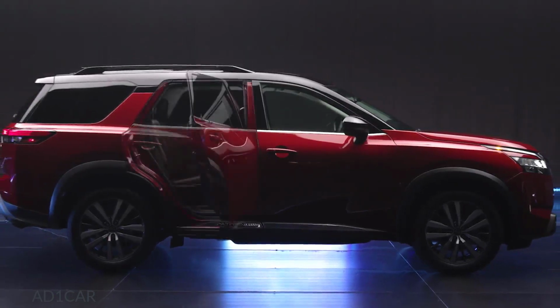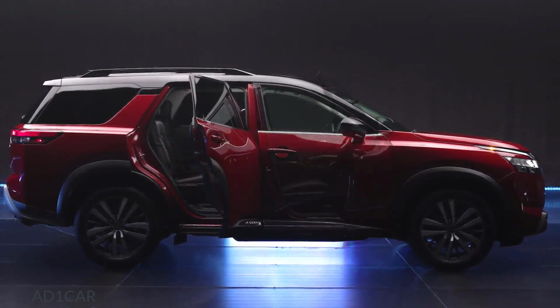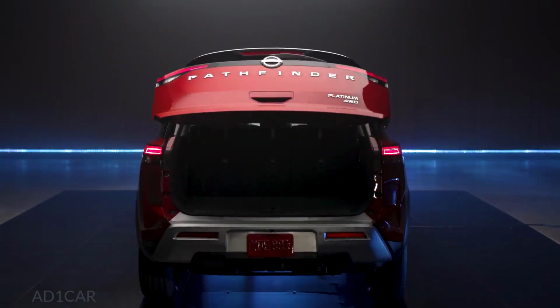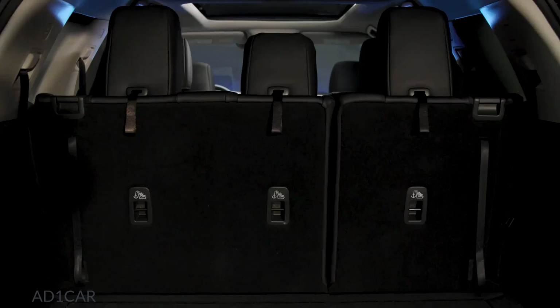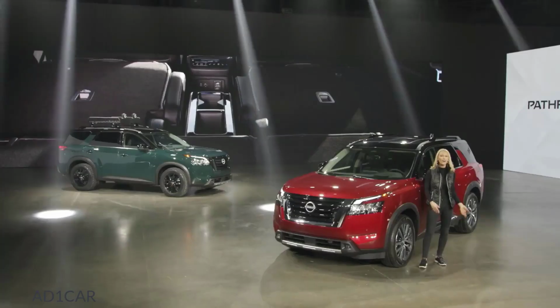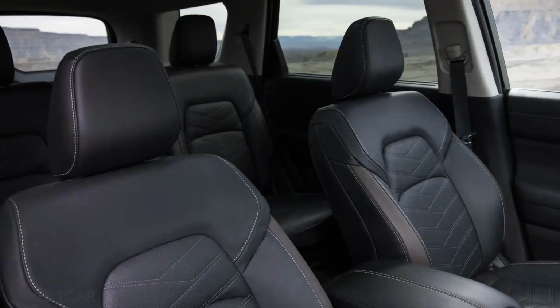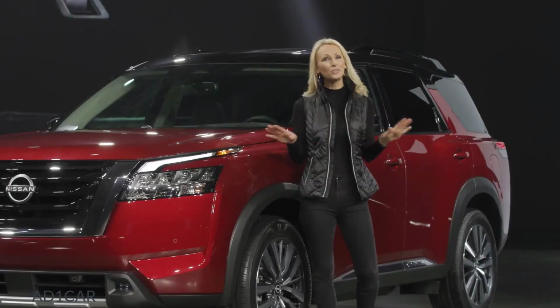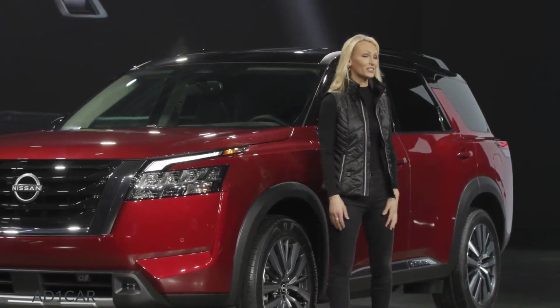And with Pathfinder's wide opening doors, parents and kids will have no issues getting their cargo in and out of the vehicle. With the third row up, there's plenty of room for 4 golf bags or even a 120-quart cooler. Now, also new for 2022, Pathfinder is available with second-row captain's chairs with a no tools required removable center console.